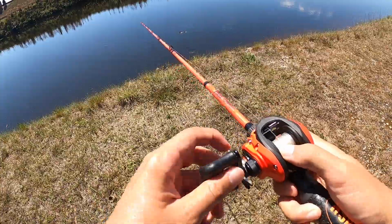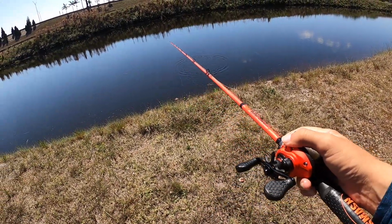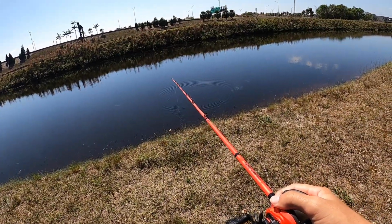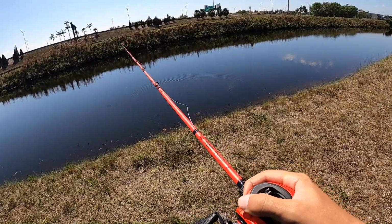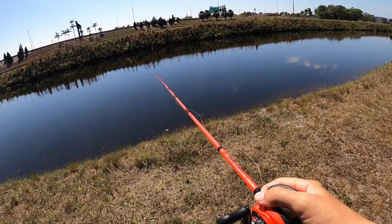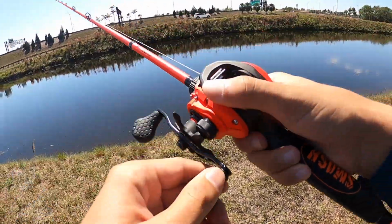Oh my god, dude, this guy's big. He has the hump too. This is exactly what we want to catch. Please bite this. Yo, this guy's like 1000% guarding something.